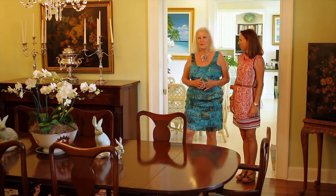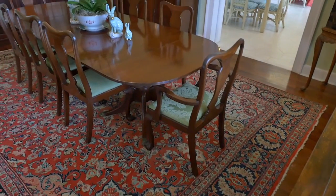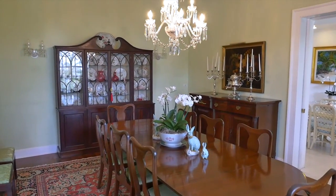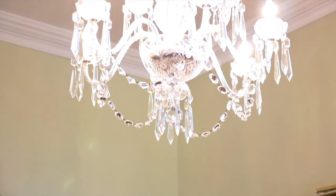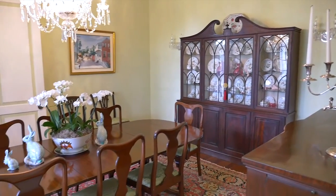The dining room. Beautifully traditional. Absolutely gorgeous traditional pieces. Very special crown molding. And look at this chandelier. The chandelier. Brilliant, isn't it? Really brilliant. Truly brilliant, no pun intended. I think that's the cleanest chandelier I have ever seen. Beautiful.